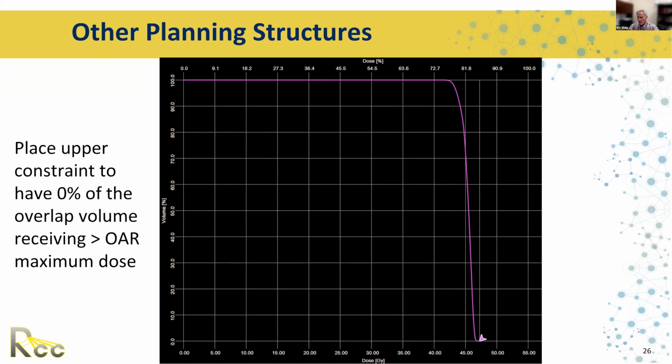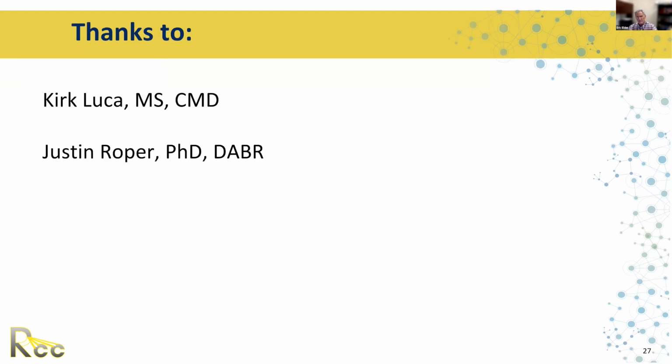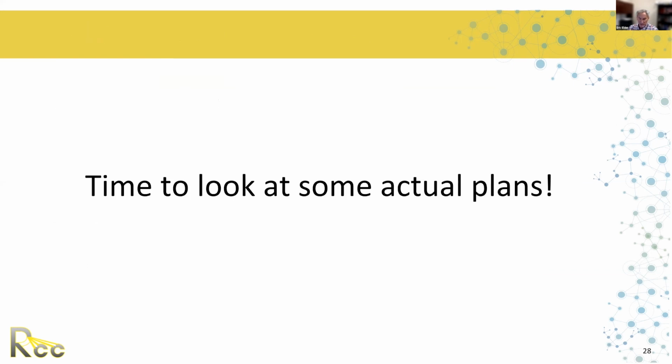Those are the things we had to deal with, the structures that we needed to create. Before I jump into plans, I need to give thanks to Kirk Luca, one of my dosimetrists who really helped out with these plans, and Justin Roper, another physicist that Sean and I talked to yesterday to work through some of the issues as well. Thanks to these people. Let's take a look at some plans now.